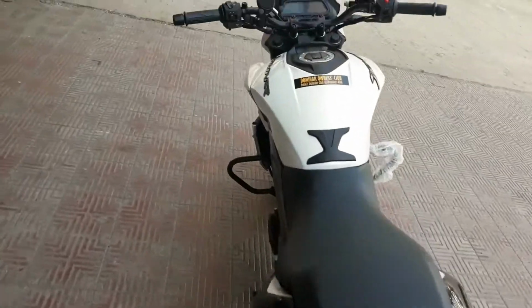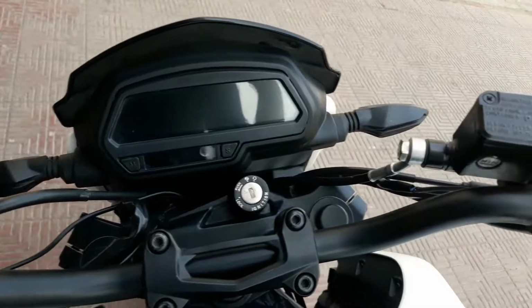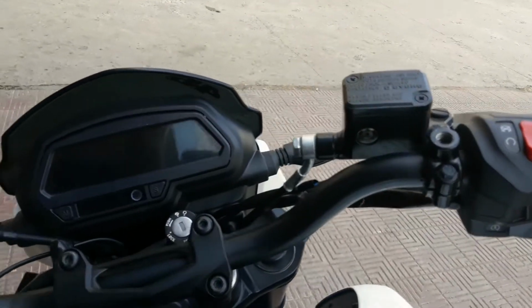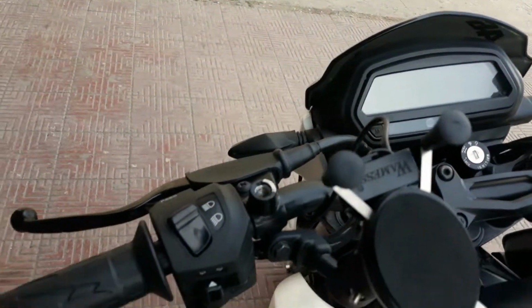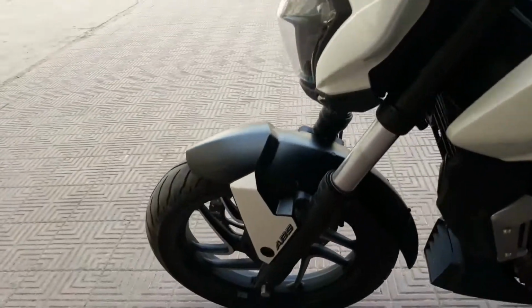So this is the instrument cluster of the Dominar 400, guys, and this is the kill switch and headlight on/off switch and starter, and this side is the high beam/low beam switch, horn, side indicator and passing light.